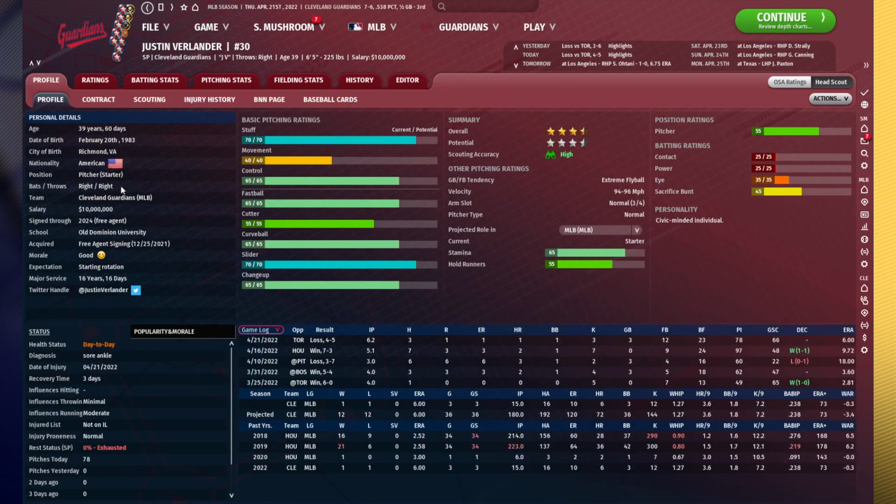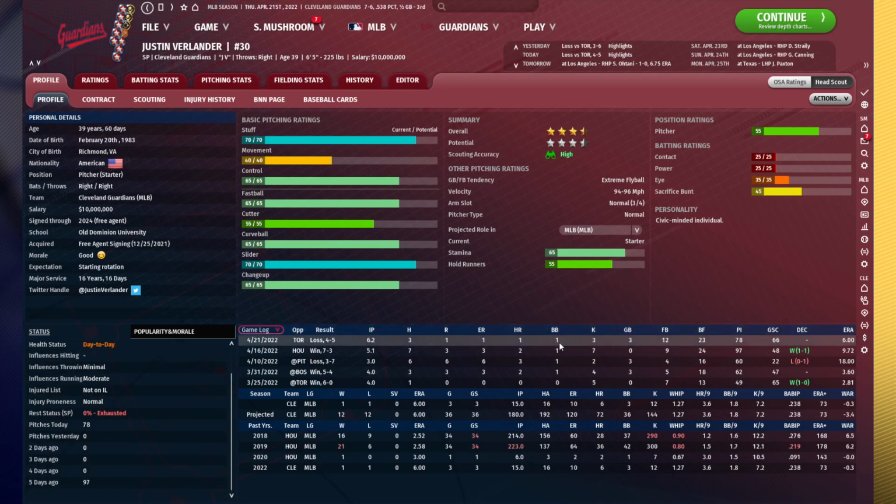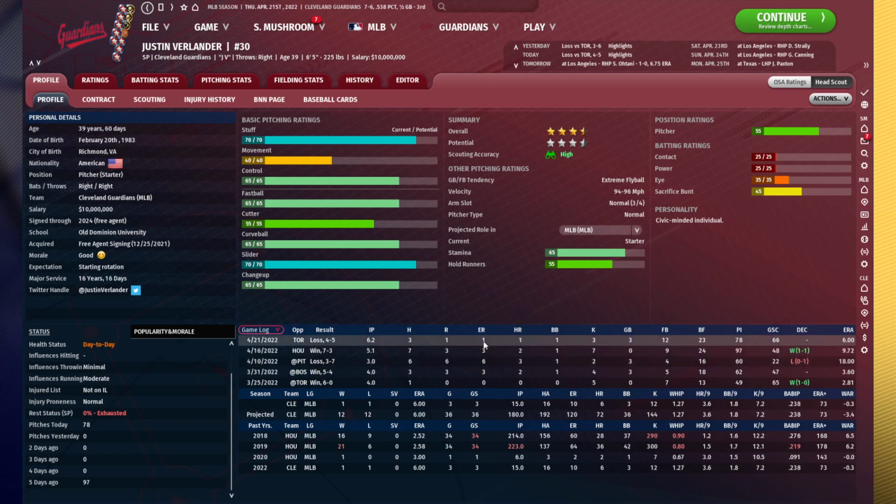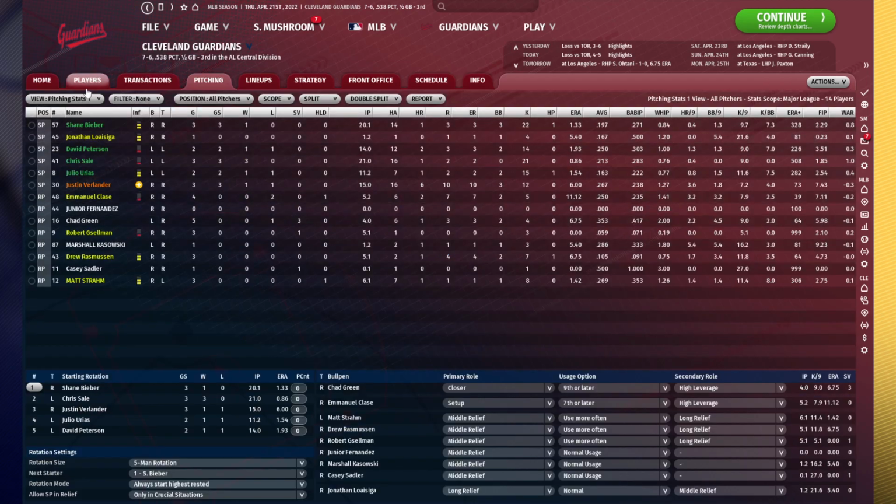I know we could use this opportunity to place Verlander on the 60-day injured list. Although he did allow, he is just allowing home runs left and right. He allowed 2 home runs in his second start to Houston and a home run in his start to Toronto. He's had more success in those 2 starts, but is still not pitching all that well.